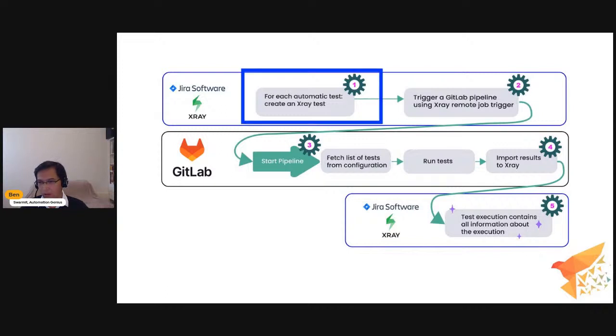So let's have a first look at the automatic tests. How do you actually map those to Xray tests? You have your test cases in your test automation tools, and you want to map them with Xray test cases. There are actually two ways for that. The first one would be to let Xray do all the work. You could just import the results of your automatic tests, and then Xray basically creates everything for you. It will create the Xray tests and the test execution.